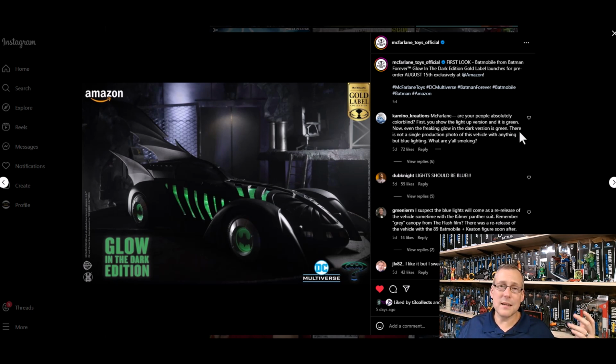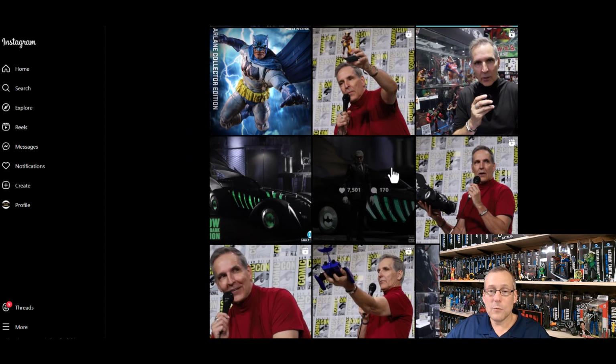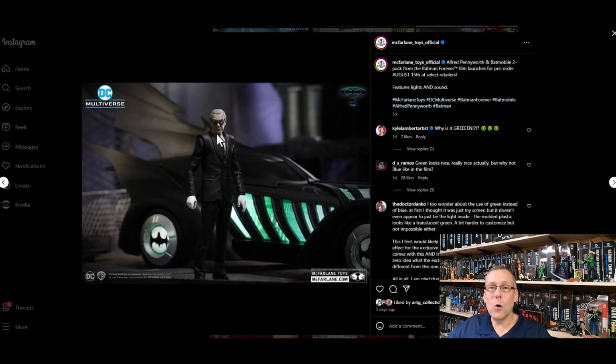I'm sure you can change the LED or the bulb and make it blue. The glow-in-the-dark, I don't think you're going to be able to change what color it glows in the dark, but still, it glows in the dark, and that just appeals to me there. Yeah, I wish it was blue light. McFarlane's putting his spin on it there with the green for whatever reasons that he had, but still, I'm going to get the Batmobile. I will get at least one of these glow-in-the-darks. I'm going to get one of the regular version as well from McFarlane Toys, but keep in mind this glow-in-the-dark edition does go up on August the 15th, only on Amazon if you want the one that glows in the dark. And the regular version does come with Alfred, Michael Gough from Batman Returns, Batman 89, and Batman Forever. So if you want to get that version of Alfred, that figure does come with this one.